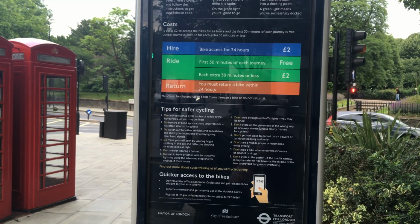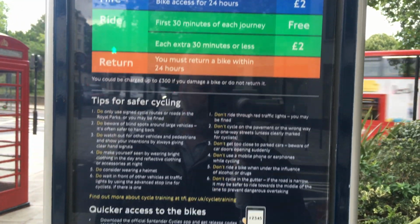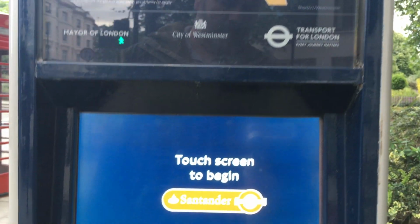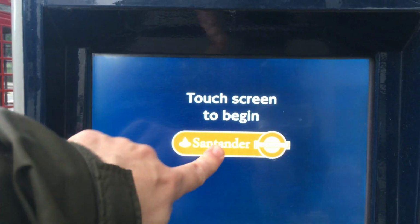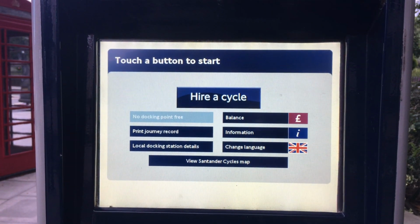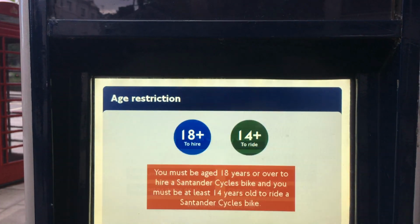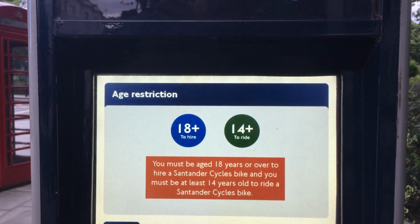But anyway, if you have these bikes out no longer than 30 minutes at a shot before returning it, you'll never spend more than £2 for the entire 24-hour period. So that makes this the cheapest way, besides walking obviously, to get around London. You could potentially do it for £2 for a 24-hour period.